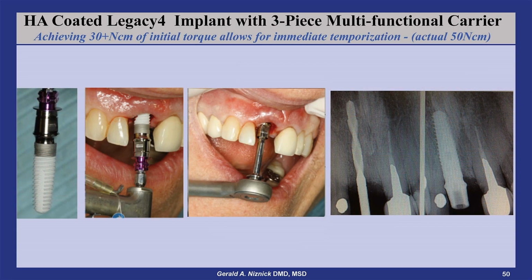I requested that he use an HA-coated Legacy 4 implant. Now that a 5-year study documented 100% success with SBM blasted Legacy implants, the same surface Zimmer and BioHorizons are using, why did I choose to use an HA-coated implant? I will show you studies that prove HA really gives a stronger attachment to bone. I wanted to make sure everything was working in my favor.